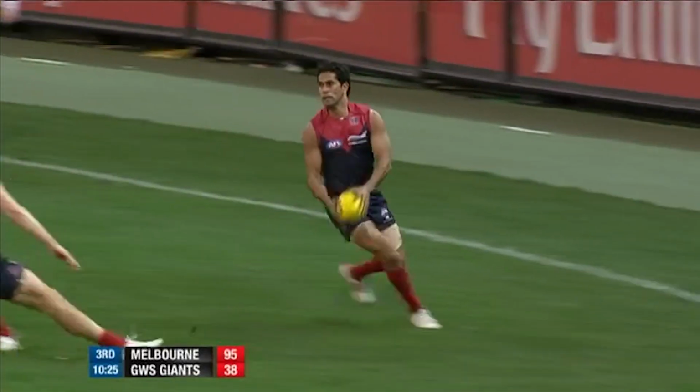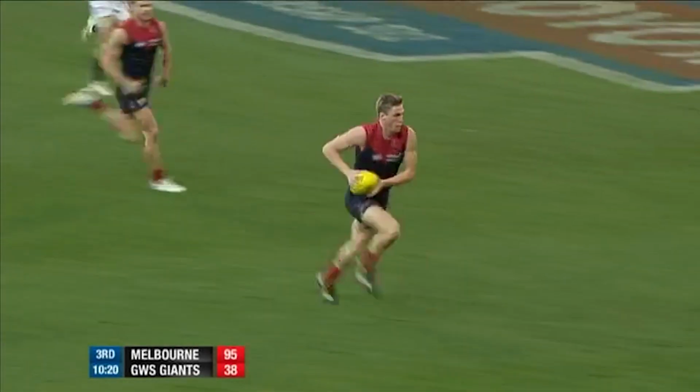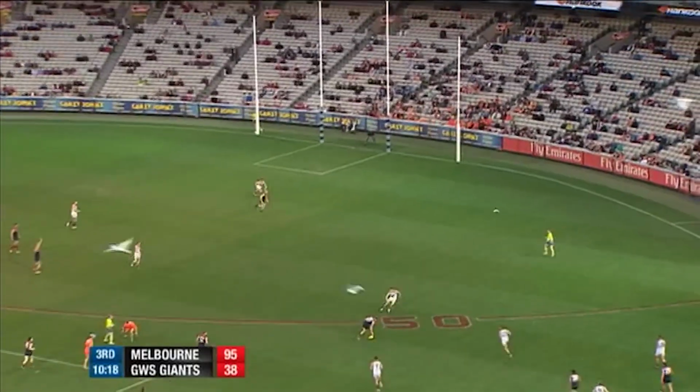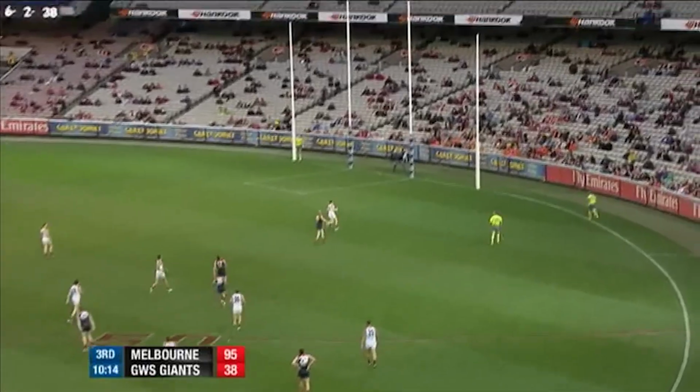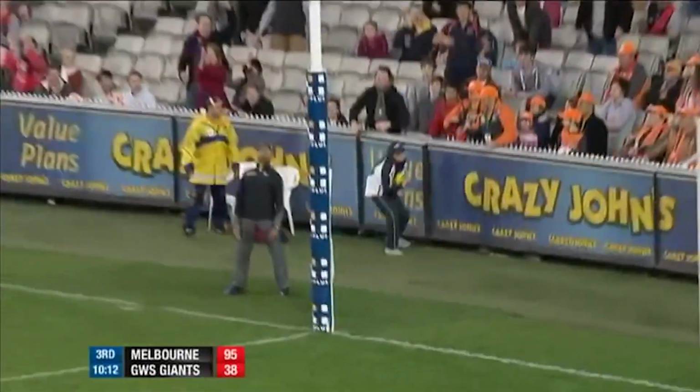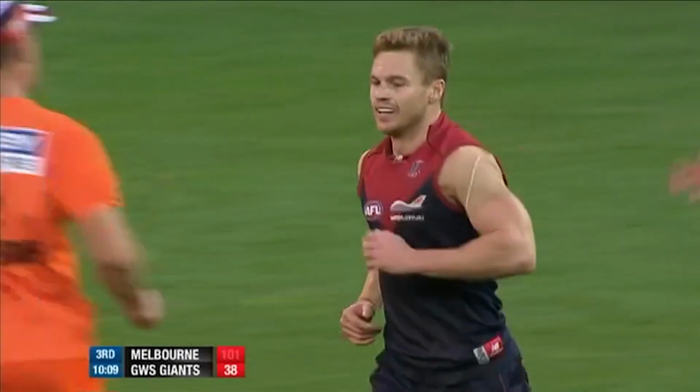Giants roving the pack is Davey, though. Smelt that one out, hooks it across the body. Trengo, the runner inside. Tom McDonald has a bounce, looked up, saw a man coming at him, produced a fumble, but Sylvia, the beneficiary of all of that, kicks another one. It's an avalanche. Sylvia's got his second.